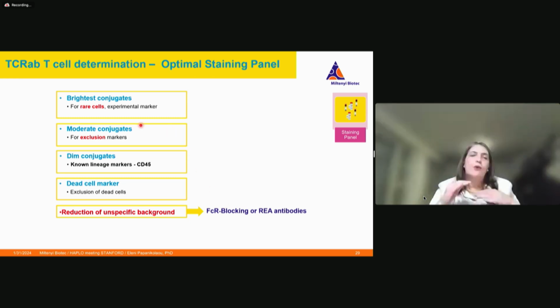First, we classify the conjugates based on their brightness. We use the brightest conjugates for the rare cells and for the markers of choice, the markers of interest, if you like. We used moderate conjugates for exclusion markers, not depletion markers, exclusion markers. We use the dimmest conjugate for known lineage markers, such as CD45. We, of course, used the dead cell marker and the exclusion of dead cells, and we made very certain that we have a reduction of the unspecific background, which is currently done with the FcR blocking, but maybe you don't know, Miltenyi has a series of antibodies, which we call REAfinity antibodies, which do not need FcR blocking.